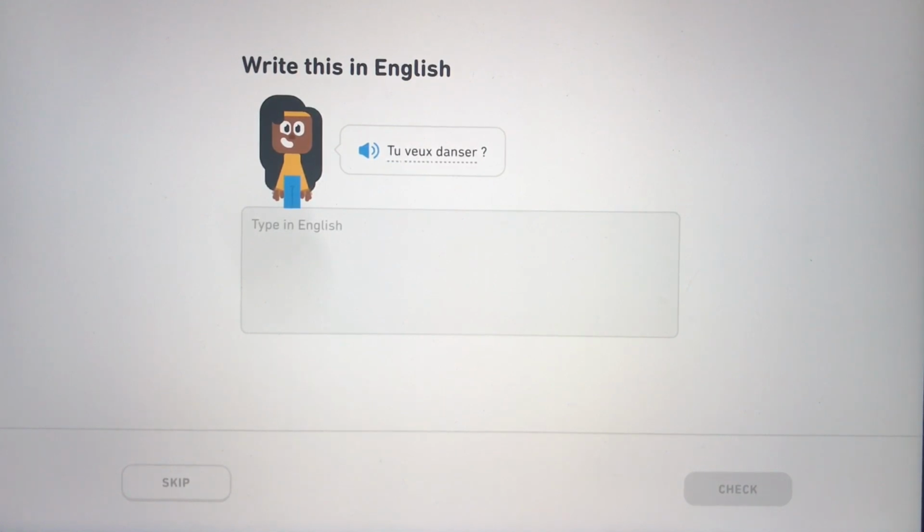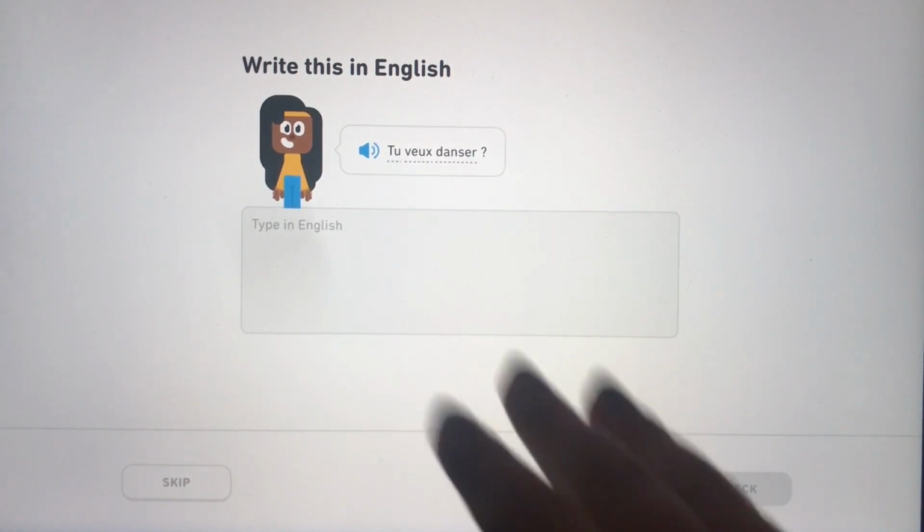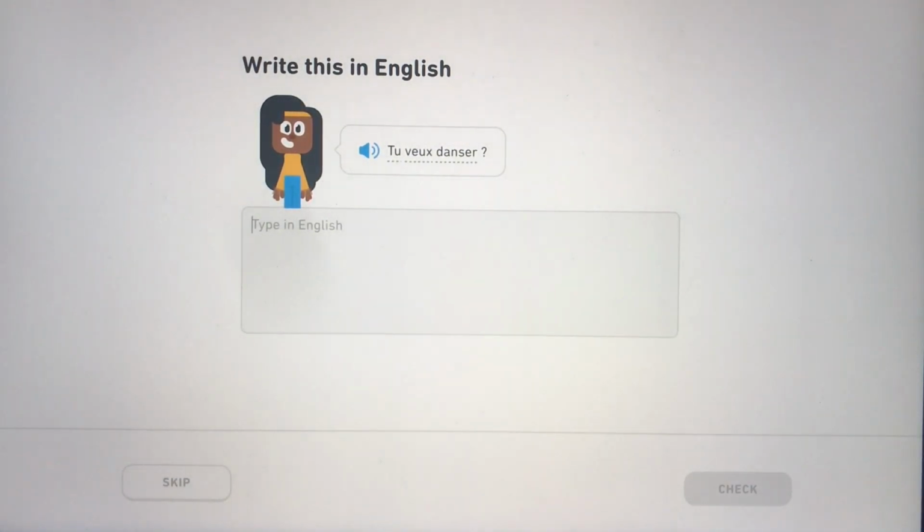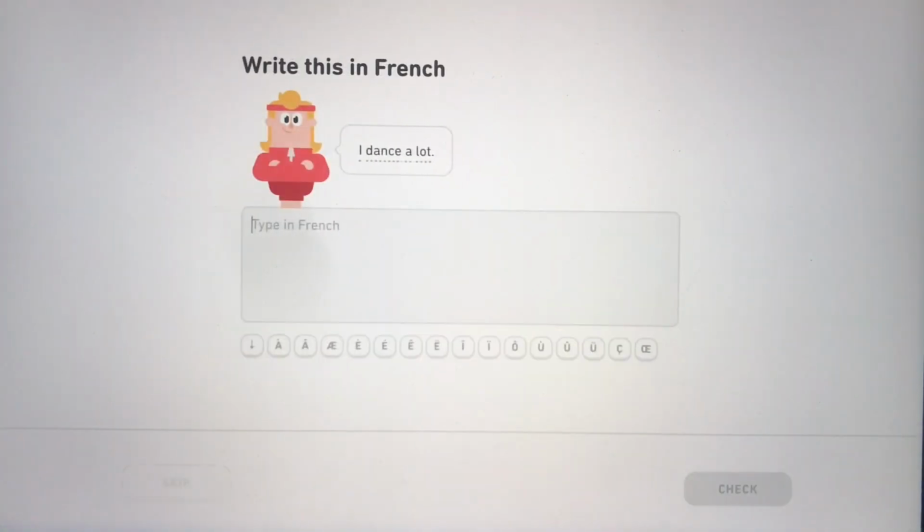Now we have to translate this French sentence into English. And it says, Tu veux danser? Do you want to dance? Now we have to translate into French again. I dance a lot. It's very slightly different from I dance often. Je danse beaucoup.